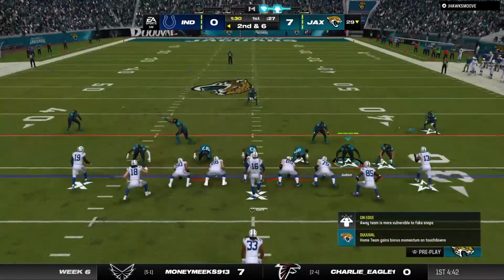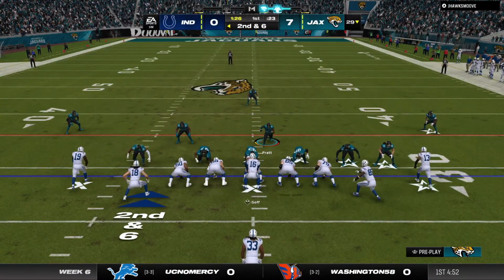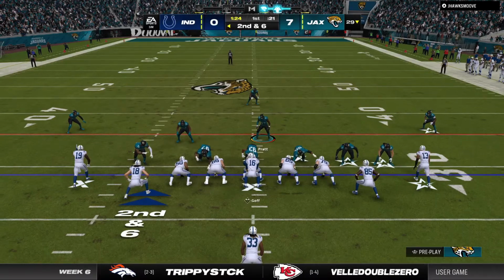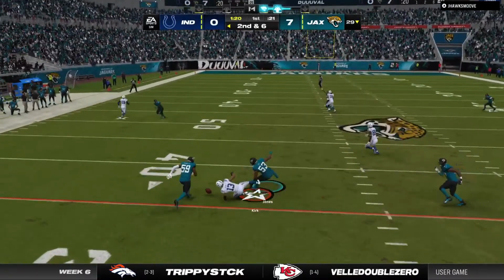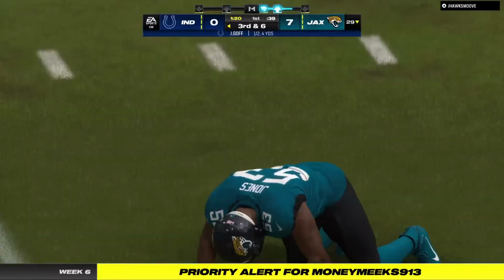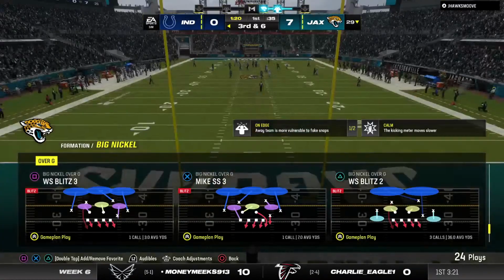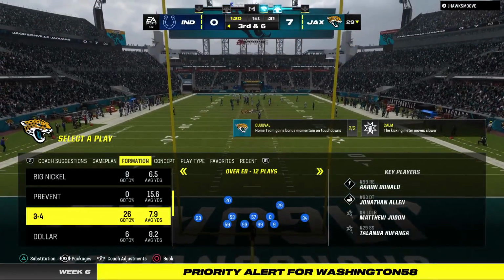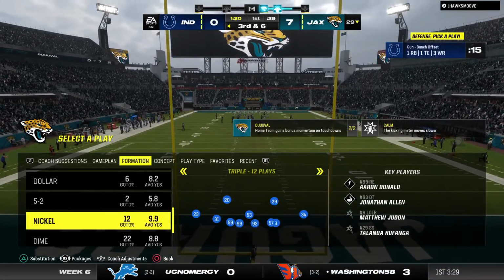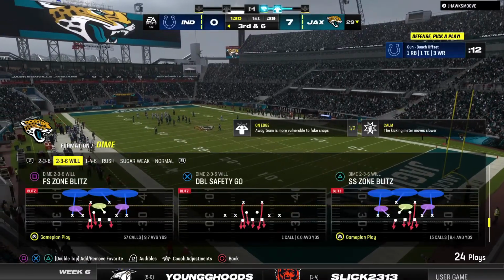Second and 6, just inside the 30. Here's Goff. Oh, he'll want that one back. Incomplete. He doesn't drop too many in that department. 3rd down. So, Charles, you look at this offense, so what a start to the season. 5 wins without a loss. When do you think that you start believing that maybe you're in the midst of something special?